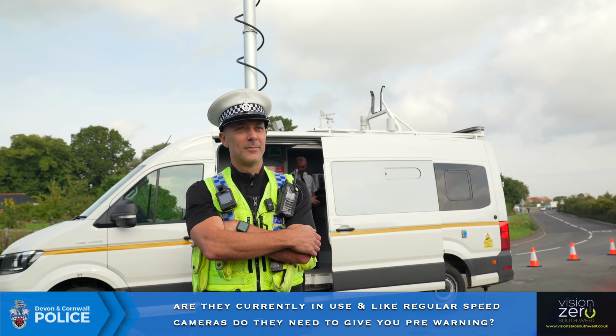Are they currently in use? And just like regular speed cameras, do they need to give you pre-warning?